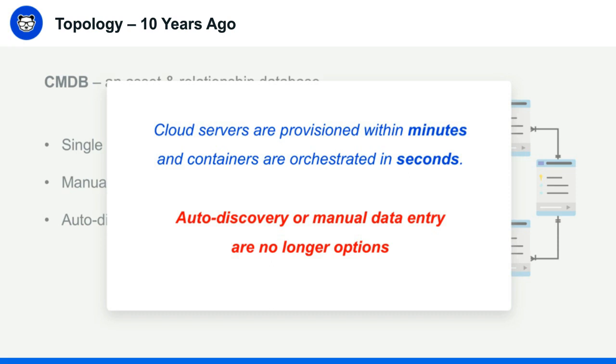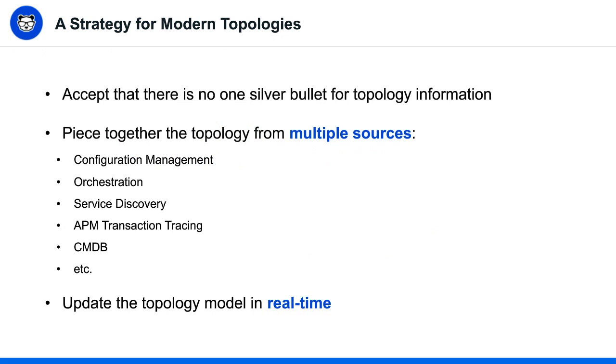Let's talk a little bit about a strategy for how you can still tackle the problem of topology for the world of modern infrastructure. One, and I think this is the hardest part for many enterprises, is just accepting there is no longer one silver bullet for topology information. A CMDB can be a nice source for some use cases. It will not provide 100% coverage for your entire infrastructure.